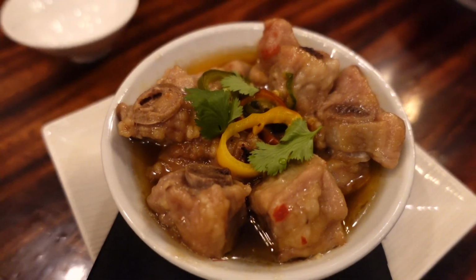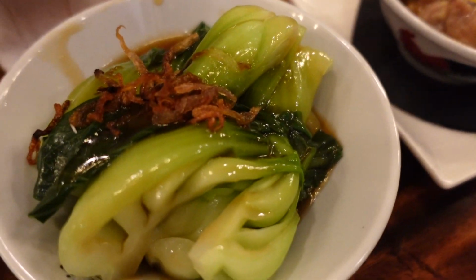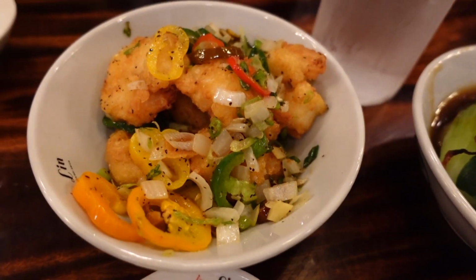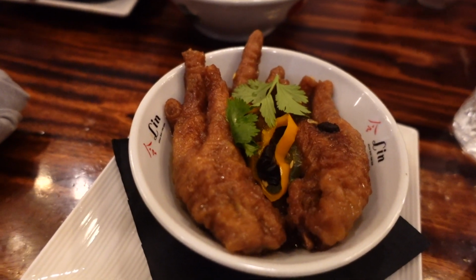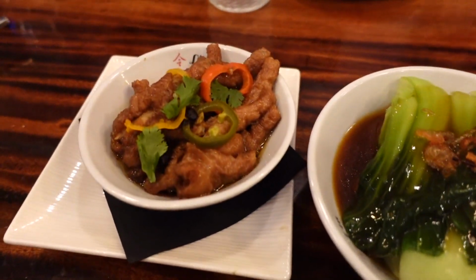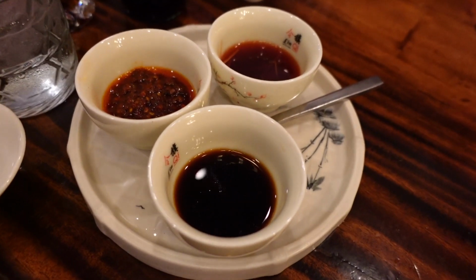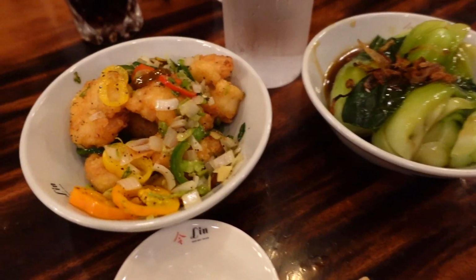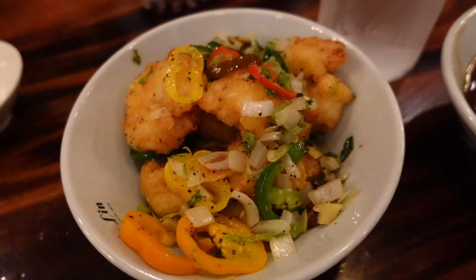This is the spare ribs. Oh, it actually looks different. It looks fancy. Salt pepper shrimp, and chicken feet. She likes chicken feet. We ordered some of our regular dishes that we always loved, and the portion here is a little bit smaller, but it looks so amazing.